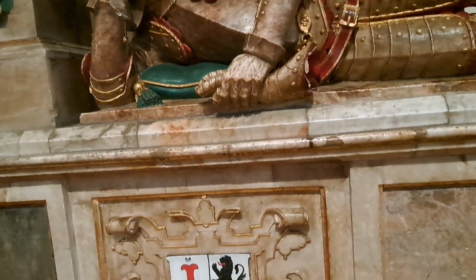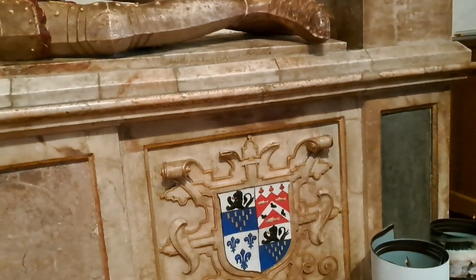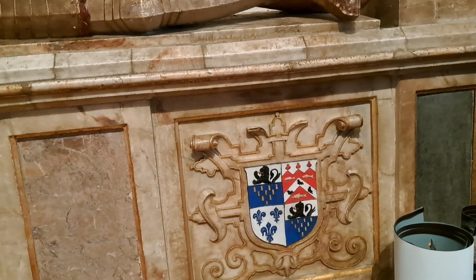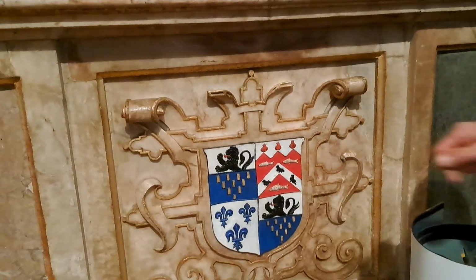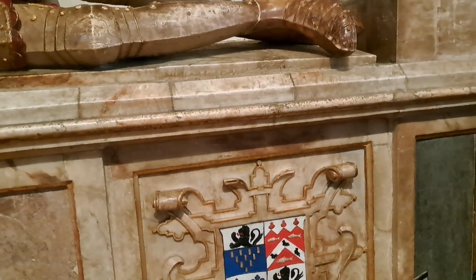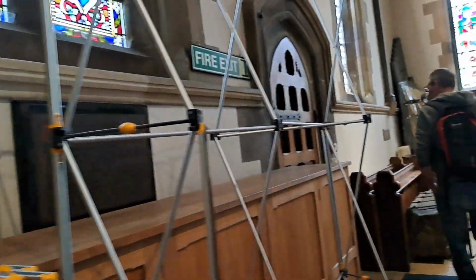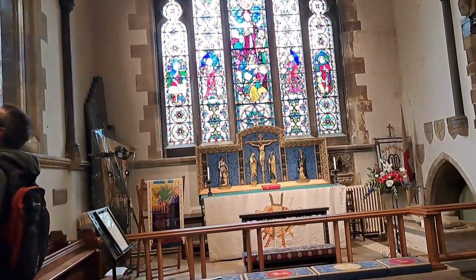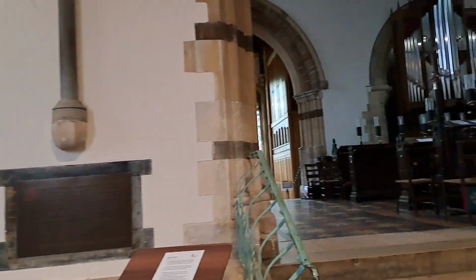I guess they must have touched up the colours over the years because it's still vibrantly coloured, isn't it? Those family plaques really are quite bright, aren't they? That's not the original paint. That would have faded a long time ago if it was. Right, which bit haven't we been to? Up here.